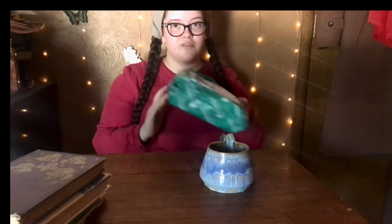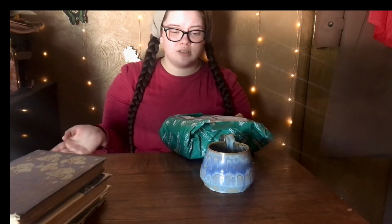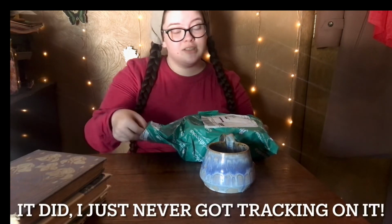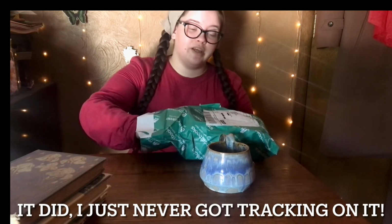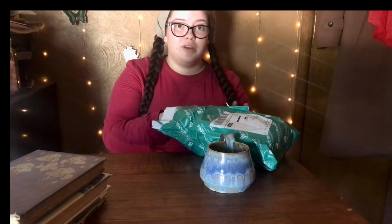Alright, so for the thrift books package, I do have one more book that's supposed to be coming, but it's never shipped, even though I've gotten all the rest of the books that were in that same order. So I'm hoping that one still comes. But I've got a few books. Some of these I've been waiting for a really long time, like waiting for them to be back in stock.